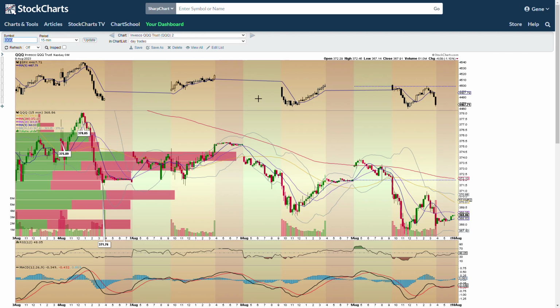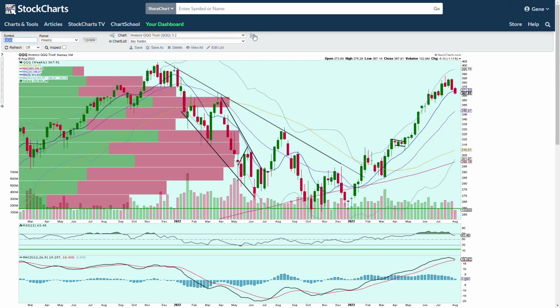QQQ. You can see the fairly tight action, big range day on Friday, a decent day down on Friday, and a nice recovery. Same thing today. You can see the big pullback and nice recovery, and then another bearish trade at the end of the day. That's great action, providing multiple opportunities there. That is a great day of trading.